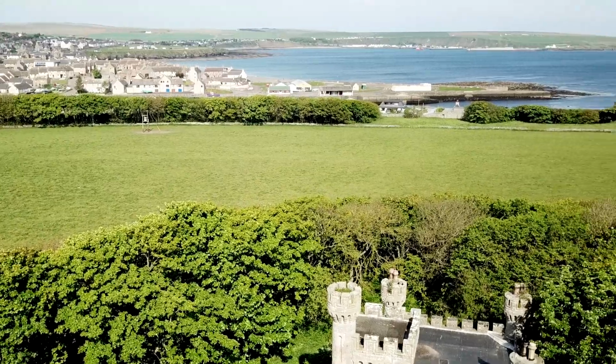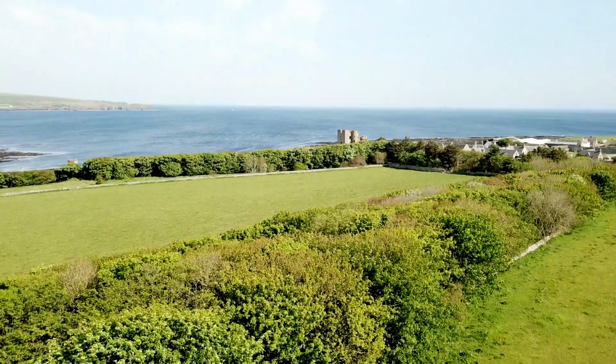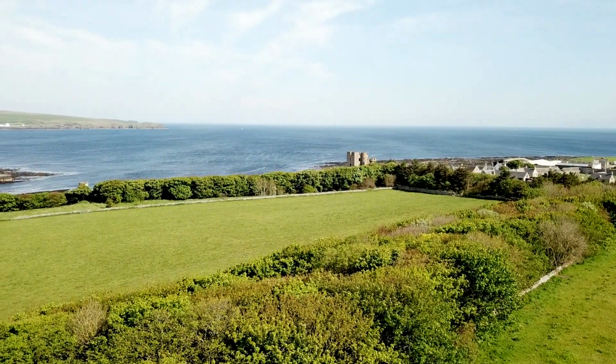Thurso was the centre of exporting Caithness flagstones around the world. A great place to go hunting fossilised fish is the cliffs east of the town near the castle.